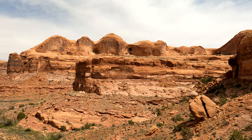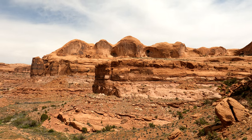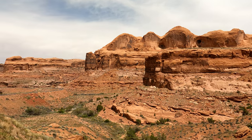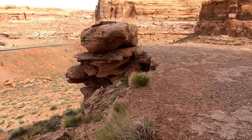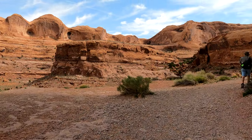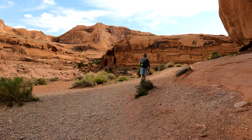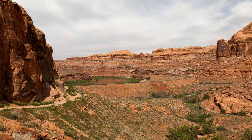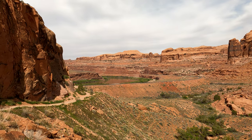This really is a beautiful hike. If you want to get out of the national park, this is a great hike to take. Fred thinks that this is one of the best trails we've been on yet, and we just got started. This is a great shot of the railroad and the Colorado River.